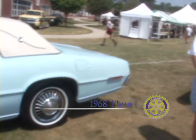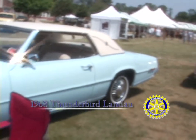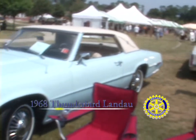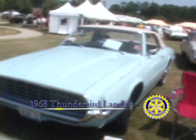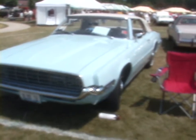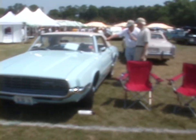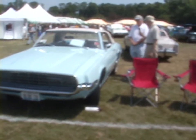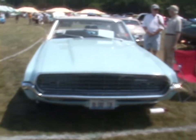A 1968 Thunderbird Landau. And does the top come out? No, this is the first year they didn't make a convertible. So they made this particular model to look like a convertible. And it certainly does. What's inside? Air conditioning? Air conditioning, 8-track player, power windows in the back. There are wraparound seats, which are distinctive. And is all this original? It's all original. I think it was painted once in the 70s.